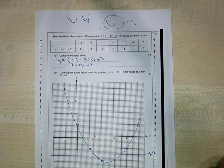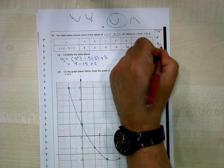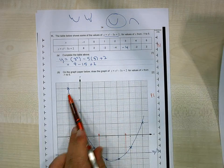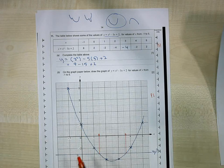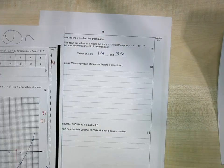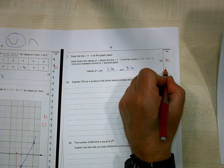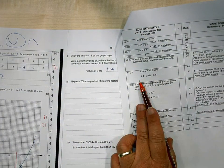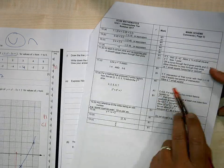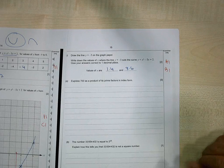So, marks for that. Question 11. 1 mark for the negative 4. 1 mark for that. For this, there's a P mark for plotting the points, and a C mark for the nice smooth curve. And then 1 mark for drawing the line y equals minus 3, and 1 mark for the two values. The ones printed on the mark scheme are the same as I got, 1.4 and 3.6. And you see there, allow plus or minus 1 small square. So if you were 1 square out either side, they give you the marks.